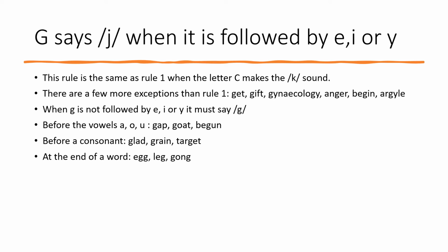But when G is not followed by an E, I, or Y, it must make the sound G. It must make it before the vowels A, O, and U. So gap, goat, and begun. And it will do it before a consonant letter as well. So if there's a consonant between the letter G and the vowel, then the G will keep its G sound, and it will always make the G sound on the end of a word.